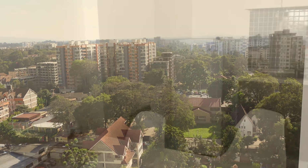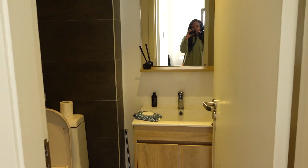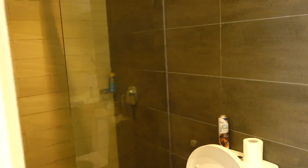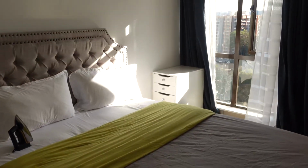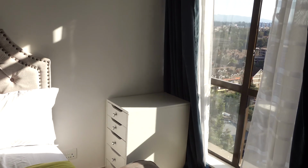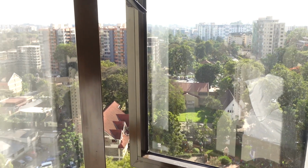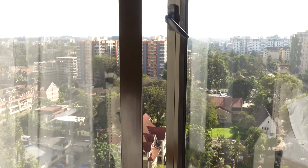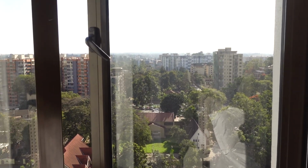Welcome to Nairobi. Our humble little apartment in Nairobi. A nice little view in here as well. John like opened all the windows here. But yeah, that's it. Beautiful city in Africa. Beautiful city in Kenya.